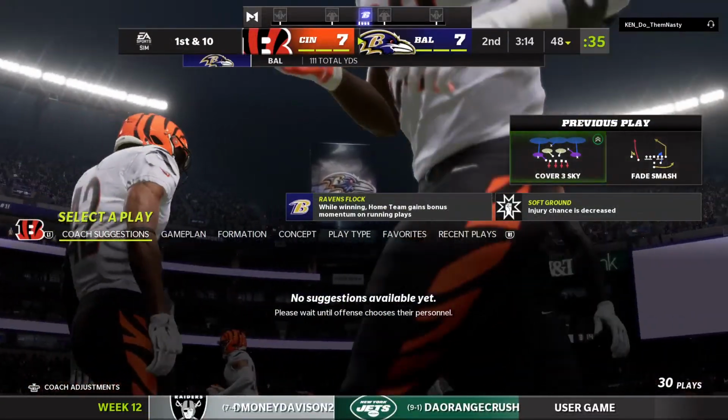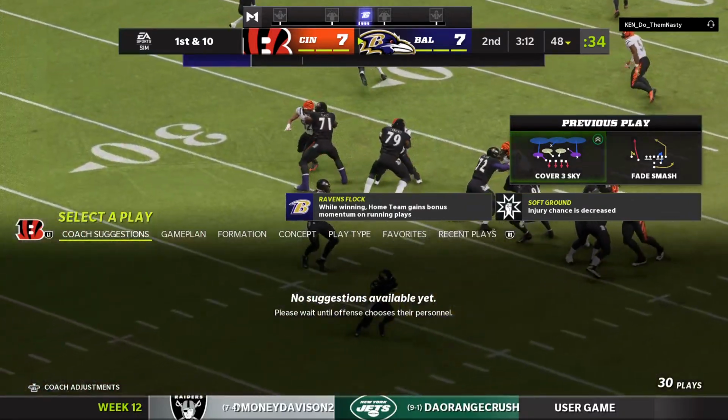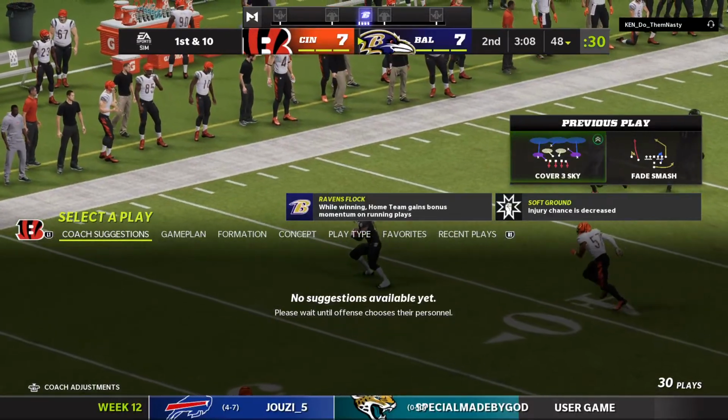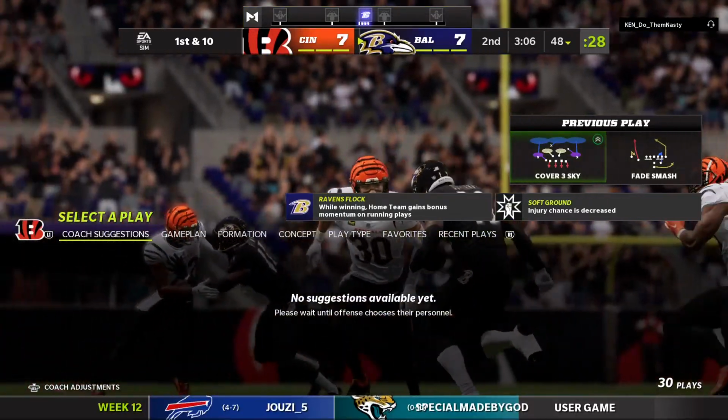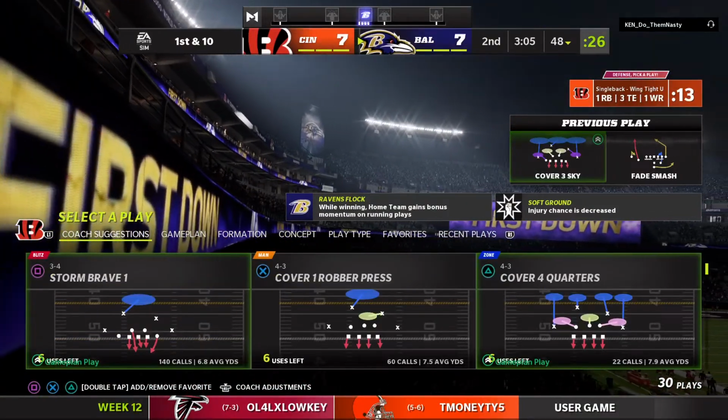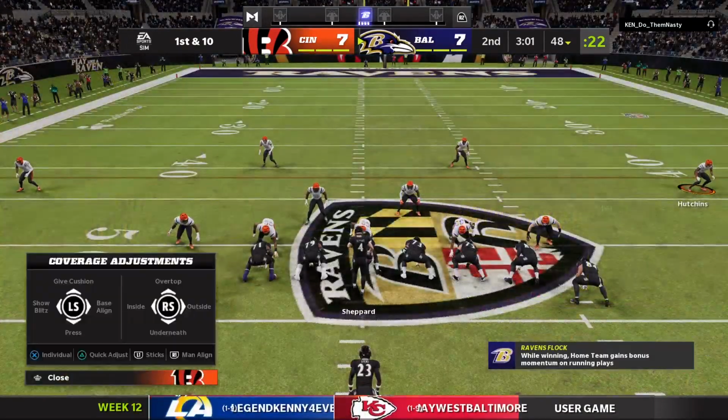When the hitch route is run really well, that jab step off the line of scrimmage by the receiver, which is designed to back up the defender and give him a little bit of space, all you want there is to get that space, catch the football, and then make a move and pick up extra yardage. And that's exactly what he got done there.